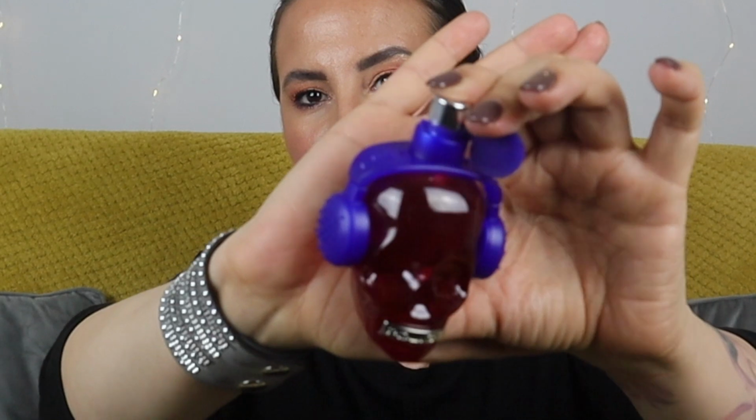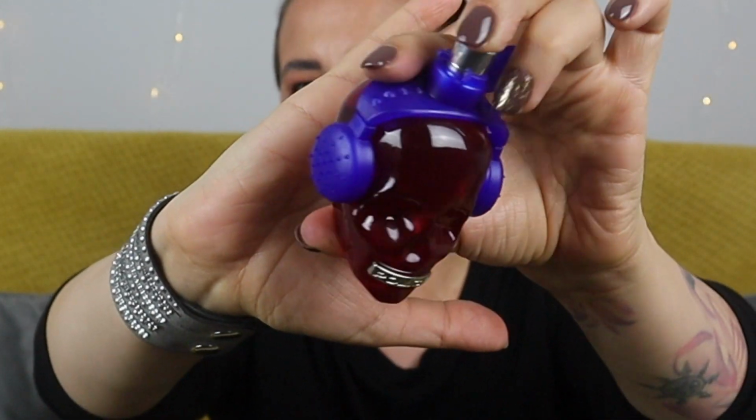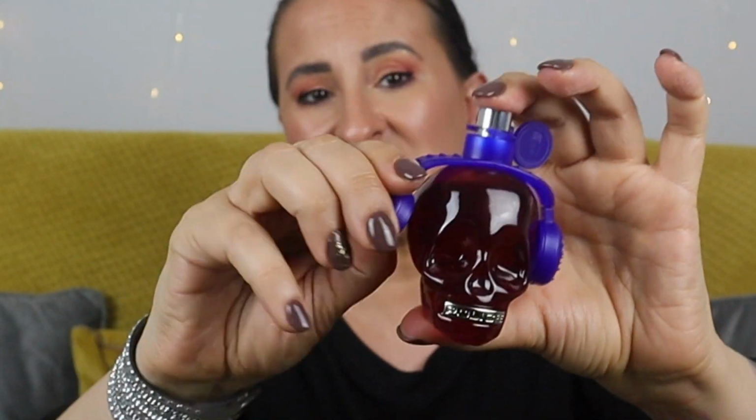All right, moving on. The next fragrance we're going to talk about is this little guy here. This is Police To Be Miss Beat. So this fragrance, I don't even know why I purchased it. This fragrance is by so many people compared to Olympia by Paco Rabanne. And the bottle is actually quite cute, but what on earth is this? Don't reply, I do know what it's supposed to be, like some headphones. But why is it so cheap and plasticky? The bottle itself, like the skull, is not really that bad, but this is so bad.